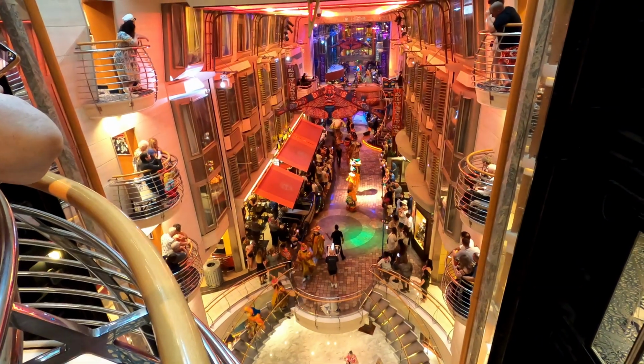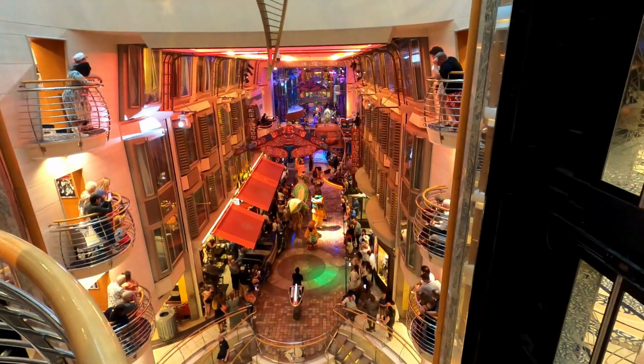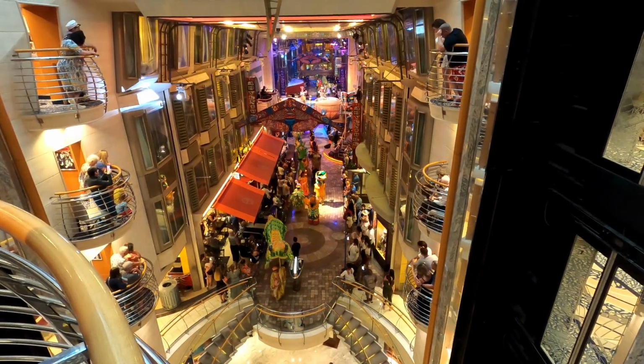I actually really liked how this was set up. It's called the Promenade. This ship is one of the smaller Royal Caribbean ships, and it does not have the open back that a lot of the bigger ships do. But they have opened the Promenade up in the middle, and there are interior cabins with windows that overlook it. They're not balconies, but they do overlook the Promenade, and it's really cool.